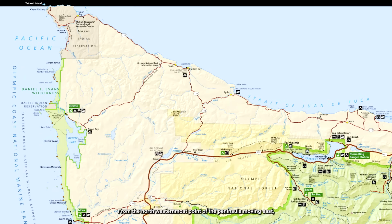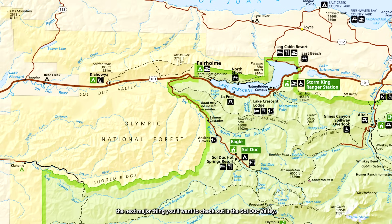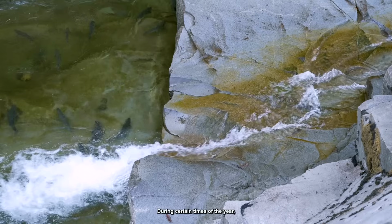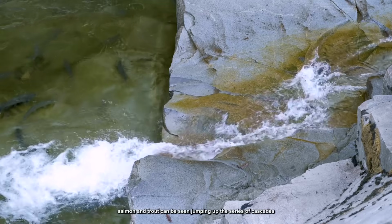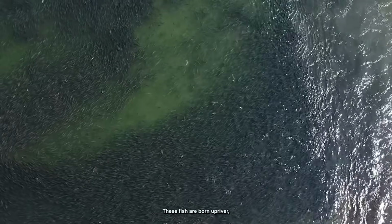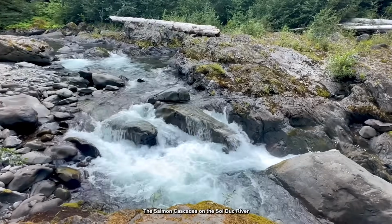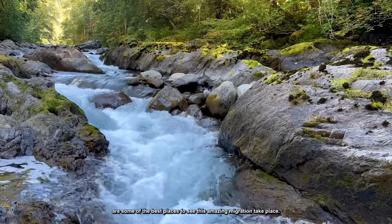From the northwesternmost point of the peninsula moving east, the next major thing you'll want to check out is the Sol Duc Valley, home to some hot springs, amazing waterfalls, ancient forests, and the Salmon Cascades. During certain times of the year, salmon and trout can be seen jumping up the series of cascades, making their way upriver to spawn. These fish are born upriver, then leave to spend most of their life in the ocean, before returning to the river to lay their eggs.